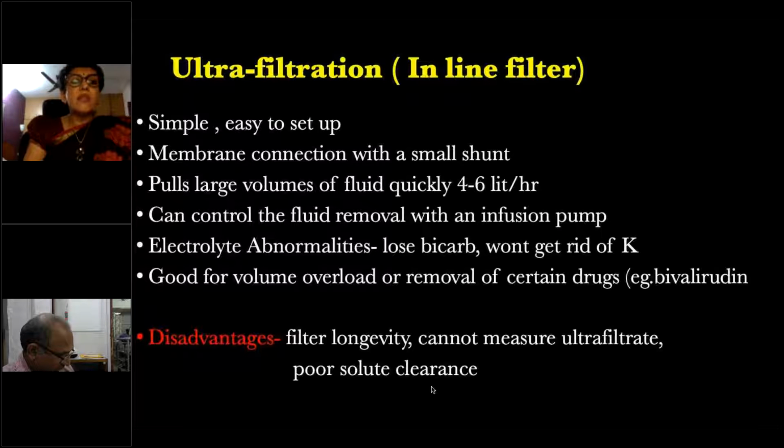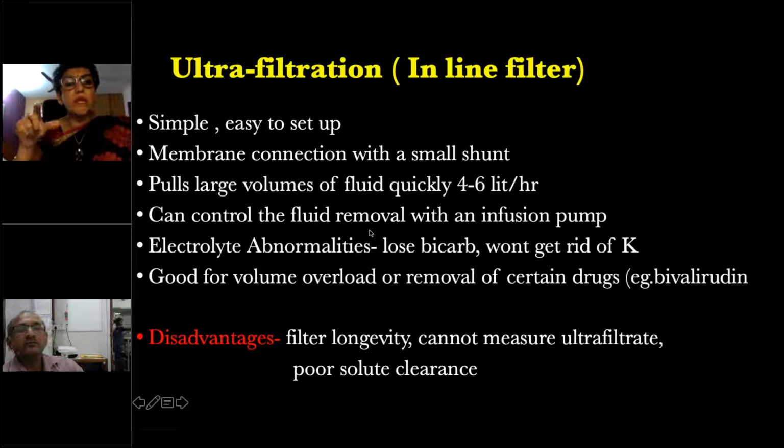So what is the advantage of just an inline filter? It is simple, it is easy to set up. You just have a small shunt. It pulls large volumes of fluid quickly, much more than diuretics, without the electrolyte imbalance. You can control the fluid removal even with these filters, with infusion pumps. And it's good for volume overload and removal of certain drugs.